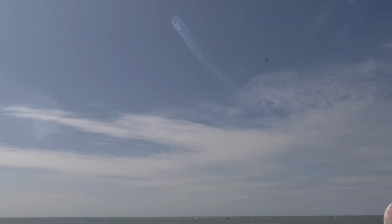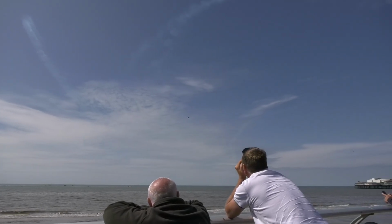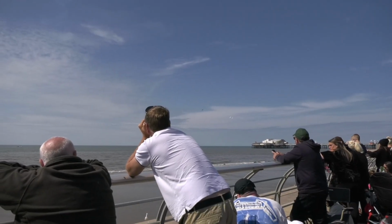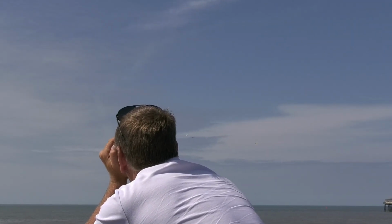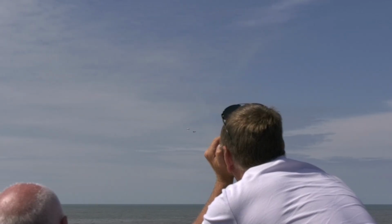Nice crossover section. Alex doing a great job with Singleton. He's going to join up with Tom and onto the YAK-52 as well with Phil at the controls. He's going to slot into his three-slot line astern.